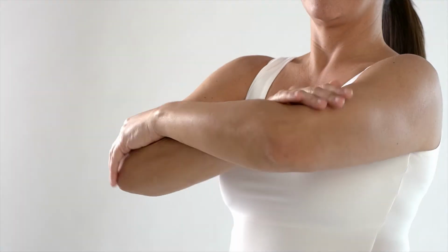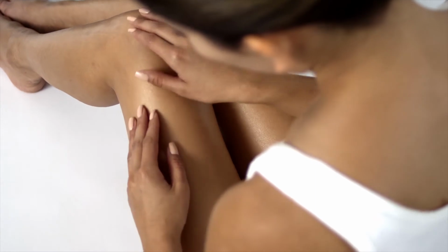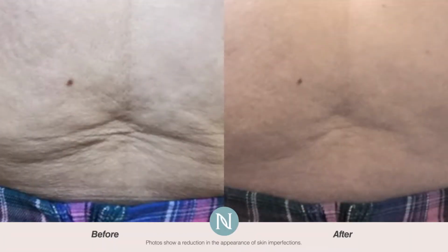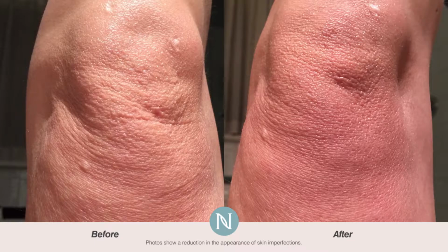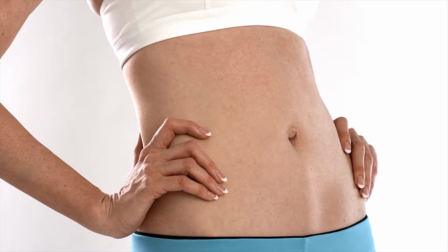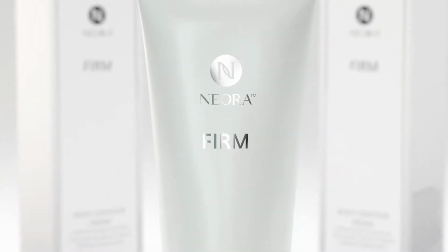A lot of us think about it, worry about it, and even hide it. We're talking about those troublesome areas on our body that start to sag and lose firmness as we age, lapse on our workouts, or have issues like post-baby bodies. The areas that tend to be the hardest to keep toned and tight are places like the stomach, thighs, upper arms, and even love handles. That's where Neora's clinically proven Firm Body Contour Cream comes in.